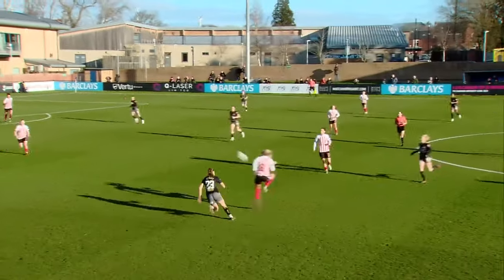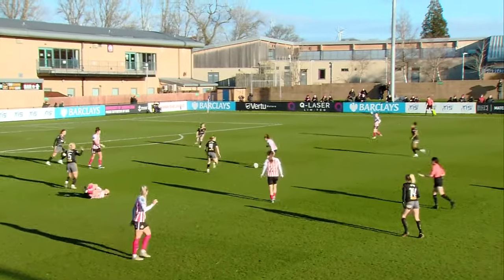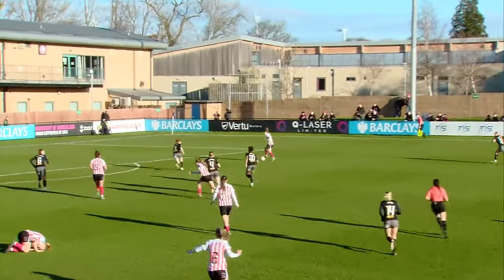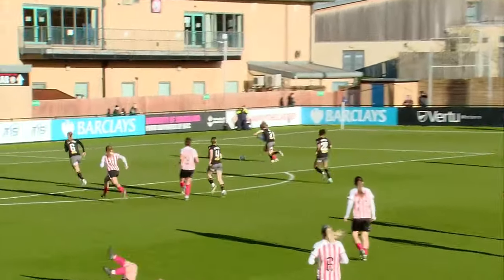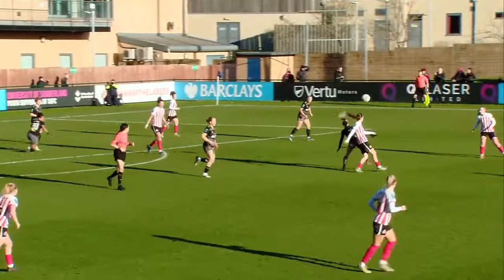Howard clears, looking for Collett, but it's intercepted. Broke inside for Roos, who tries to send it wide towards McAteer, who could be in here. McAteer, tight angle. It's Howard who makes the save, and Rafferty clears for Southampton.